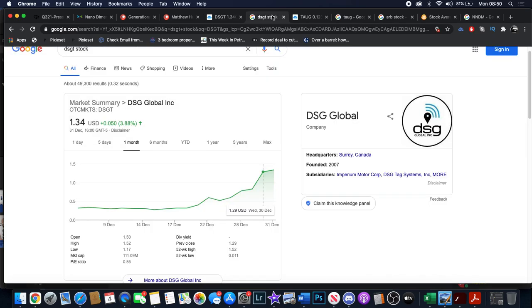I mean, look at what it's done. So on the 22nd of December, we saw a run up from 32, pretty much almost 100% run up, and on the 22nd of December was when it was announced that they had received their first shipment. And then we saw another run up on the 29th on the announcement of the second shipment of the containers. So if you've watched my YouTube videos, you will know what I mean.